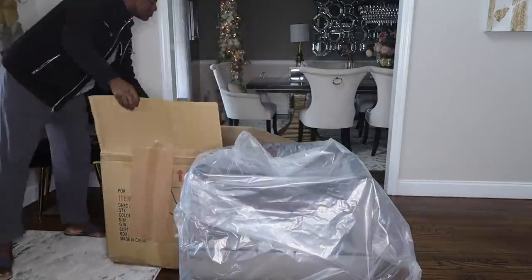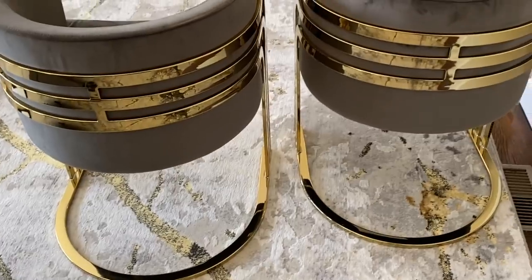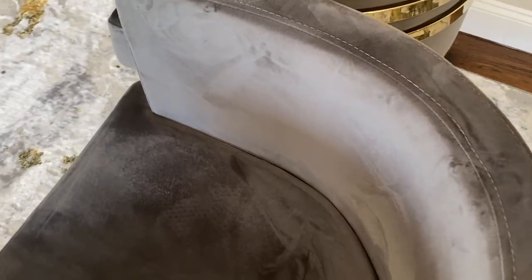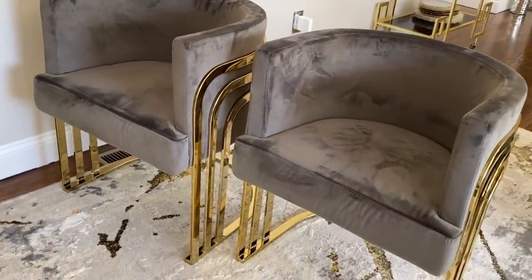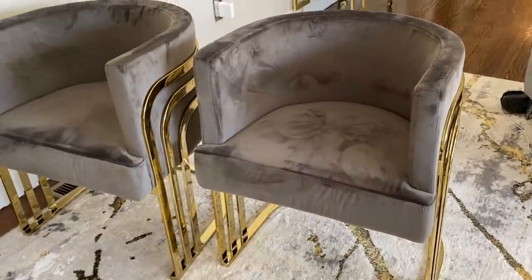Let me show you the accent chairs. They are from Overstock. I fell in love with these chairs a couple of years ago when I spotted them. I could not pass up on them. I really wanted to make myself happy, so I got them and I really, really like them. They are so comfortable. They became my favorite spot to sit down to edit my videos now. I know they're a little bit fancy for a family room, but I love to be fancy all day, all night. It's just me. Oh, did I mention they are comfortable? Yes, they are really comfortable.